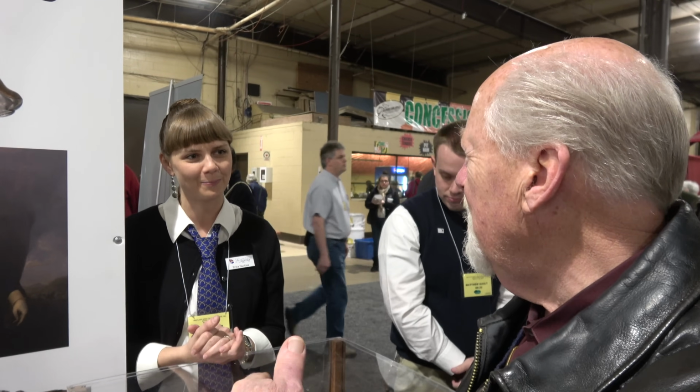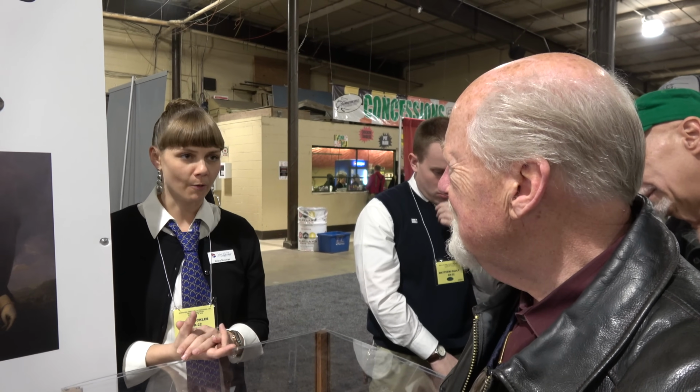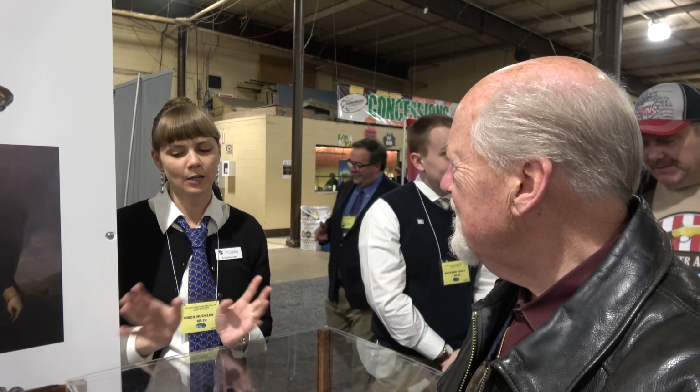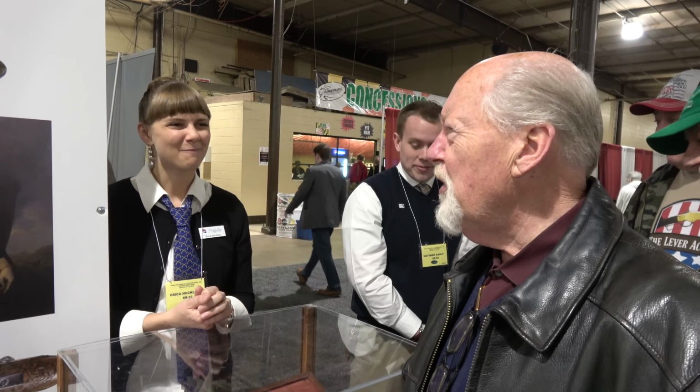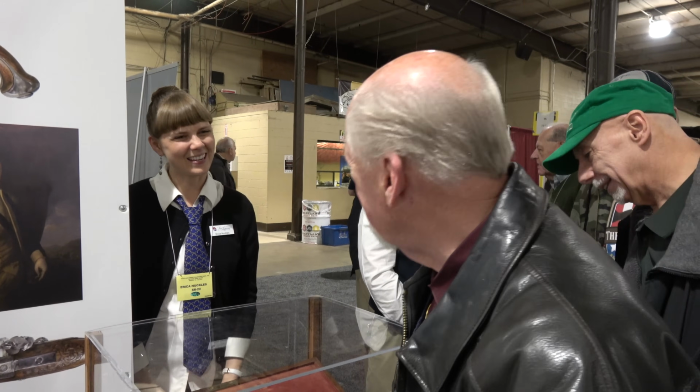Is the museum open every day? The museum's open in the winter, and then the museum and fort will be open starting April 2nd until around mid-November. So hear that, collectors? It's out near Latrobe, Pennsylvania. I think that's where Arnold Palmer comes from. Absolutely, he's from Latrobe. So a good place to go. Thank you again.